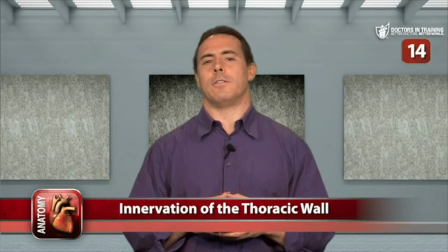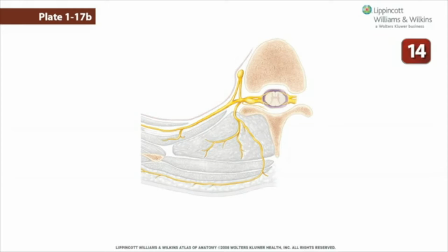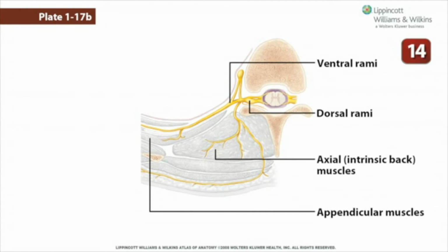You may find yourself asking why the thoracic ventral rami are innervating muscles associated with the axial skeleton. Perhaps you're recalling a fundamental rule of neuroanatomy, which states that ventral rami innervate appendicular muscles, or muscles associated with the limbs, while dorsal rami innervate axial muscles, or the intrinsic back muscles. The key to this apparent dilemma is, of course, embryology.